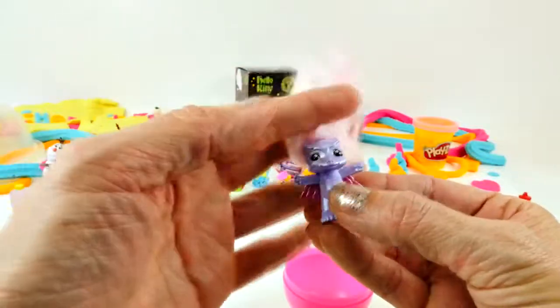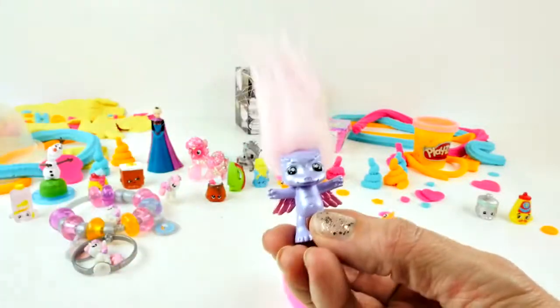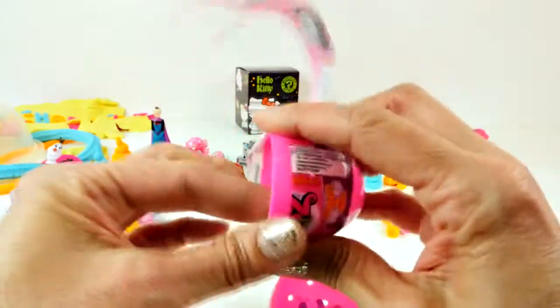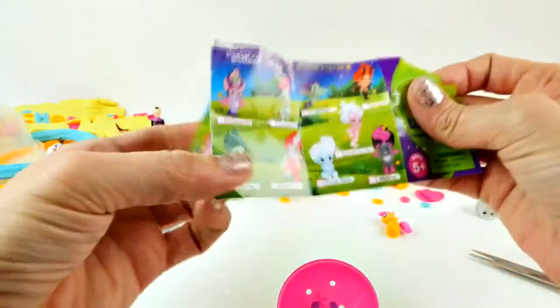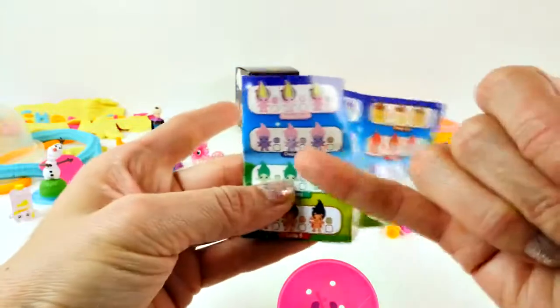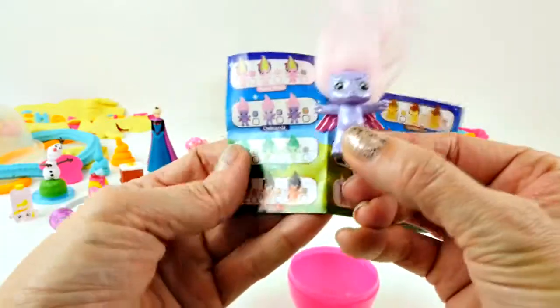Okay, so she has the purple pearl finish. That's really hard to say. Say that three times. Purple pearl. Purple pearl finish. And let's figure out who she is. Here she is. It's Owlmanda. So she's like an owl. I wouldn't have guessed that.